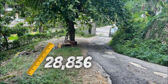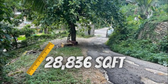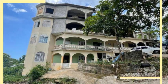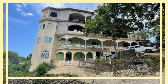The land area of this apartment is approximately 28,836 square feet. Guys, let's take a look at this property, and please watch the entire video for more details at the end.